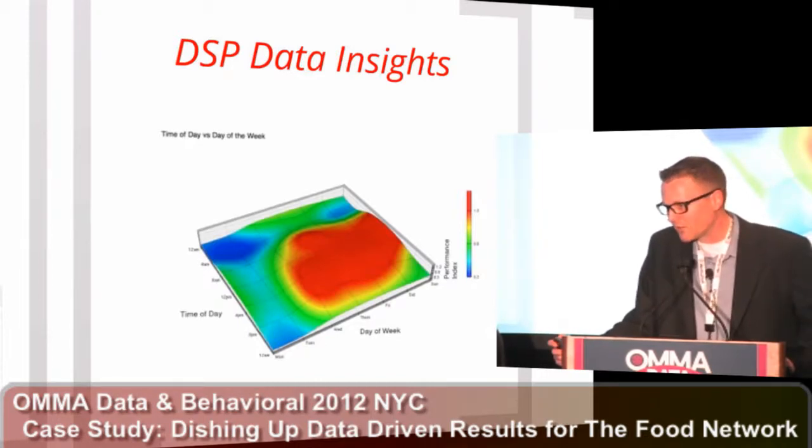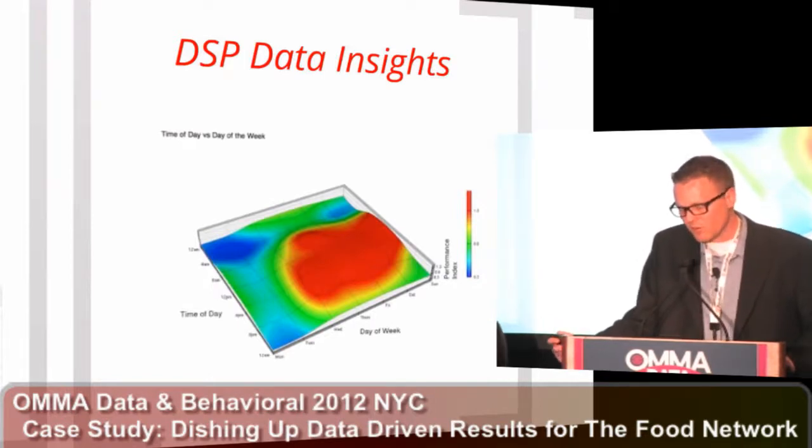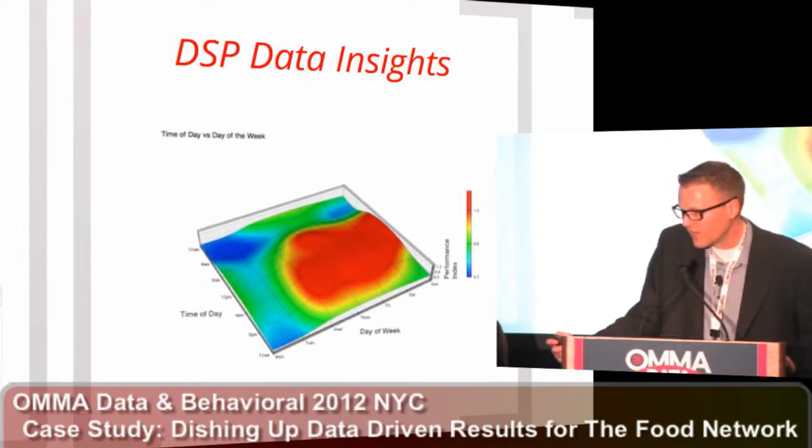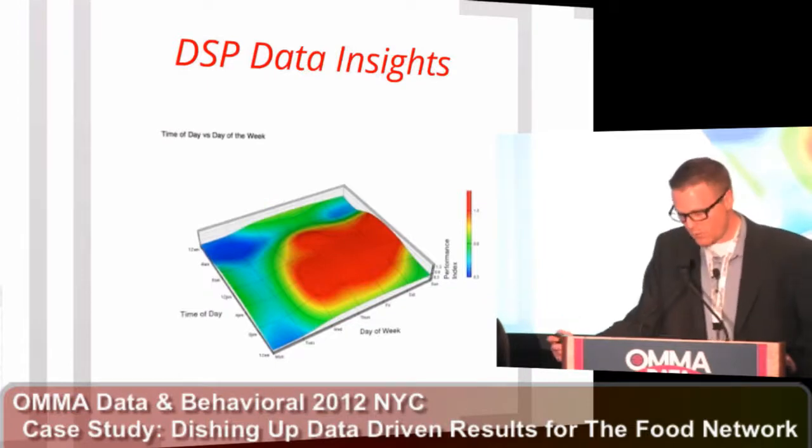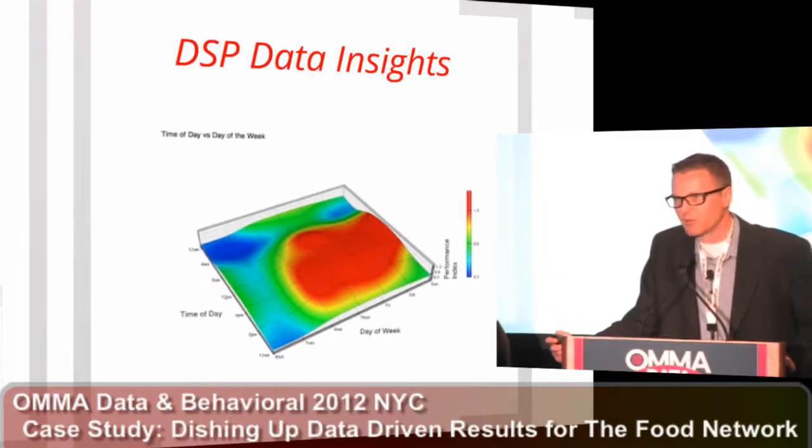But after walking through it and really understanding the story behind this chart, we were able to pull away some valuable insights. The chart looks at how users were interacting with our banners during the Thanksgiving campaign, split out by day of week on the bottom and then time of day. What we found is that early on in the week, people exposed to our ads just weren't interacting with them. And we saw a similar trend on site as well.